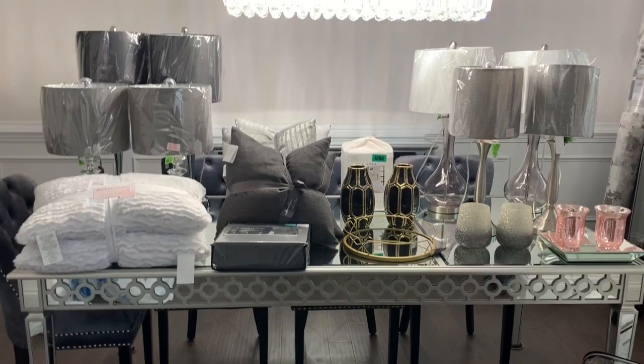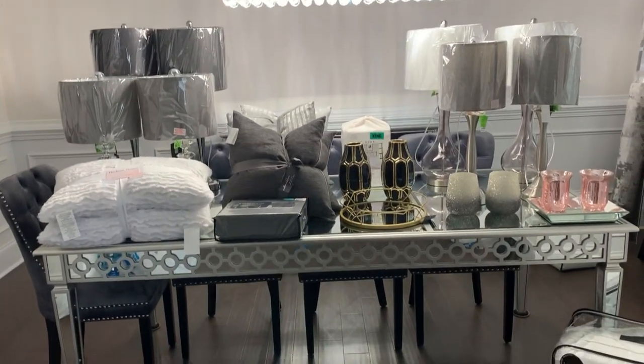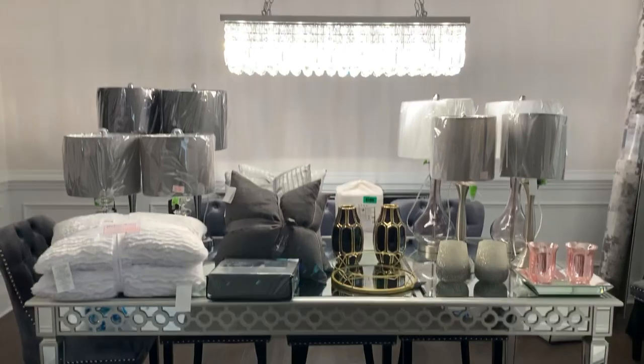All right. So yeah, y'all, that is my complete haul for this week of home decor items, things that I'm getting for the house. Still on the hunt every day, just about. I am in somebody's store looking for stuff.